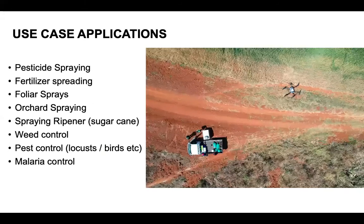Then, continuing on from that, just some use case applications to give you a bit of context. I know some of the people on the call right now are already in the agricultural space, and others of you are exploring how this technology is relevant and how it can make sense for you. This list is not exhaustive, and I know Aboubacar will come through and give you a few more examples. We're looking at pesticide spraying, fertilizer spraying, foliar sprays, orchard spraying, spraying ripener, particularly for crops like sugarcane, and weed control. We've even seen requests coming through for us to spray things like water hyacinth over lakes, and really this is probably one of the best tools to deal with those kinds of weeds.